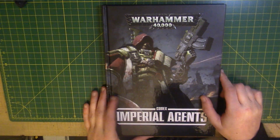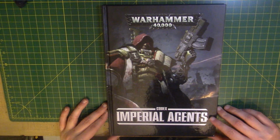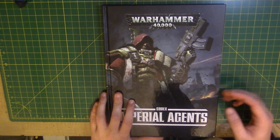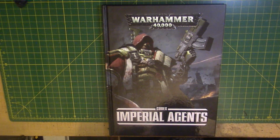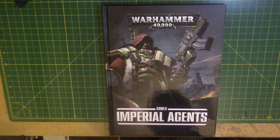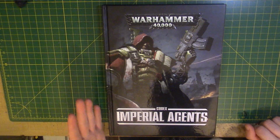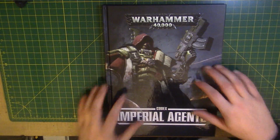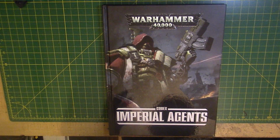The book's hardback, so unlike the Traitor Legion book that we looked through in the last few videos, this is actually in hardback. This is a Codex, not a Codex supplement, but it feels a lot more like a Codex supplement.